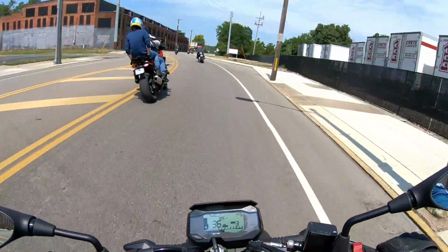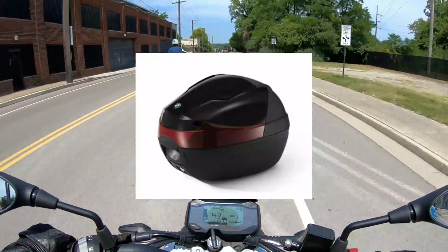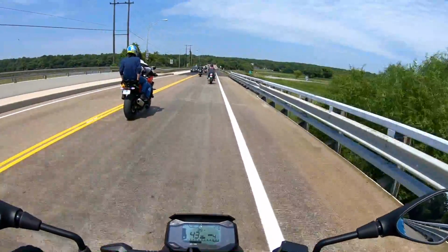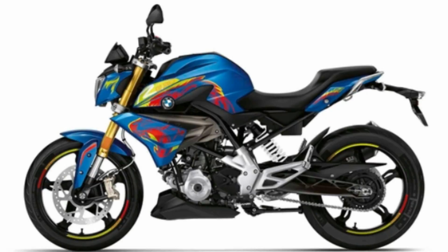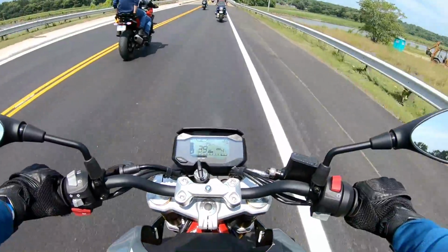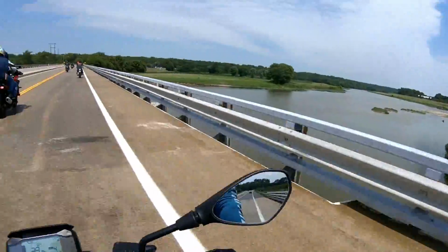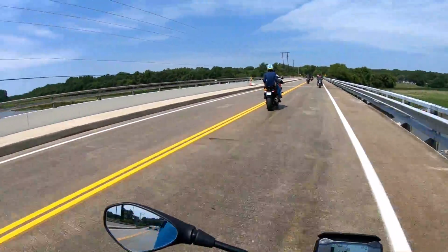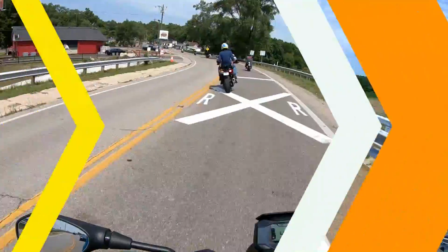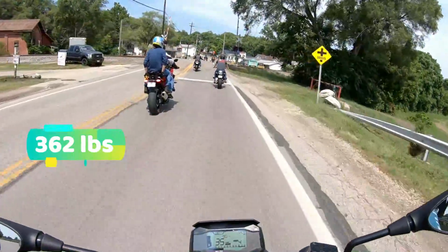S1000RR. Other optional accessories from BMW include a luggage rack, top cases, heated grips, 12-volt outlet with USB socket, decals, and much more. The G310R is fitted with 17-inch cast aluminum wheels, disc brakes, and ABS. They also have a 3-year roadside assistance program with unlimited miles, so be sure to read what that entails on their website. The G310R weighs in at 362 pounds, but actually feels much lighter.